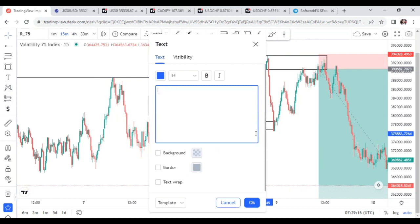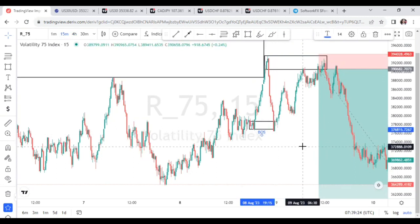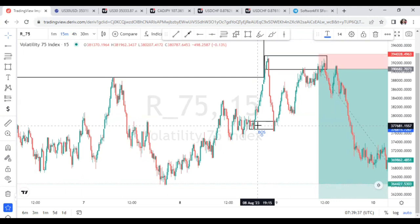It's a break of structure at this point in time, but you can see clearly that supply has overpowered demand at this point in time because supply came from here. This demand was supposed to hold. It was supposed to push price back up. Price is not supposed to close below this demand. But at this point, the demand failed, which gave us a break of structure.